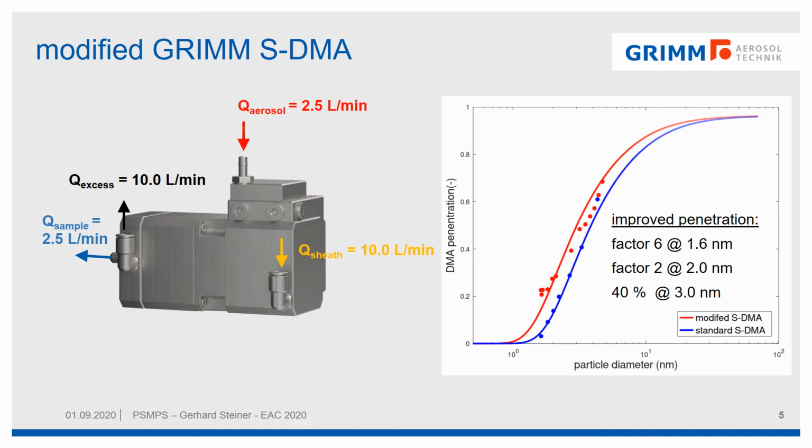Blue dots are experimental data for the standard DMA and red dots experimental data for the modified DMA. And the solid lines show a laminar diffusion deposition model fitted to the data. What we found for the modified DMA is an improved penetration for the particles of a factor of 6 at a size of 1.6 nanometer. It's improved by a factor of 2 at 2 nanometer and improved by 40% at 3 nanometer.